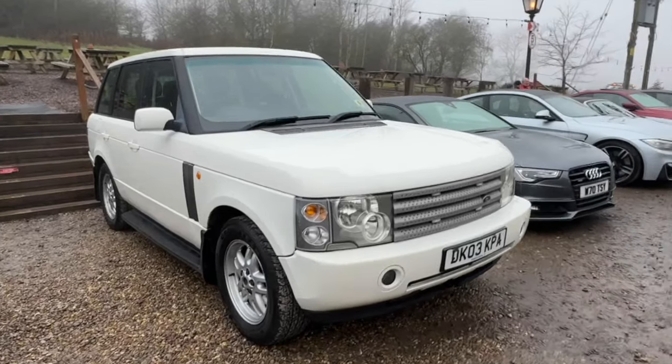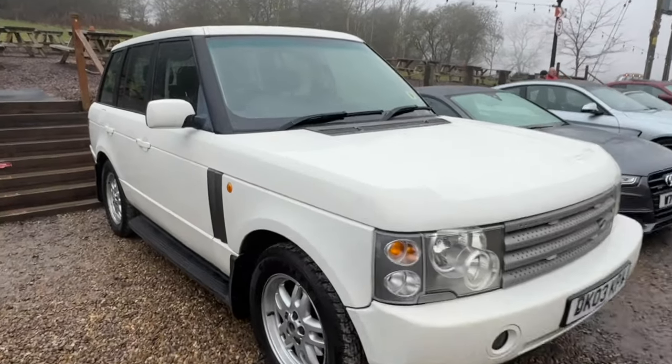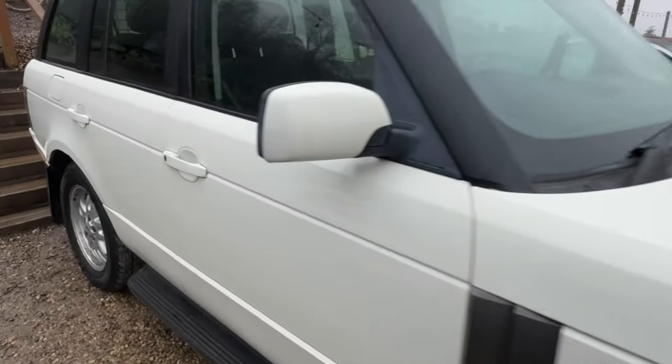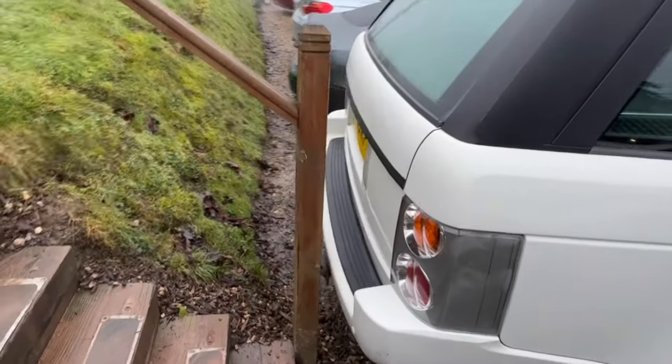So the first car spotted at Caffeine Machine happens to be owned by Luke Scambler, and this is an early Range Rover L322 SE. Being an early car, it's fitted with the BMW M62 4.4 V8 engine. Interestingly, this is a one-owner car which was previously owned by Cheshire Police, hence the low specification.